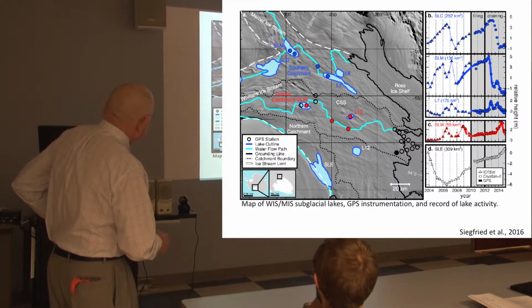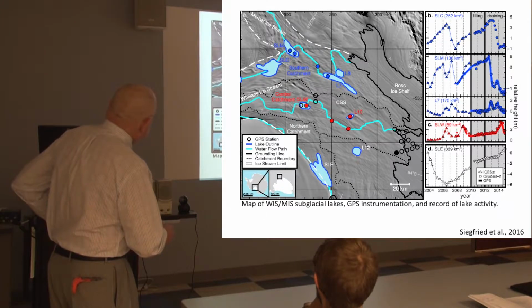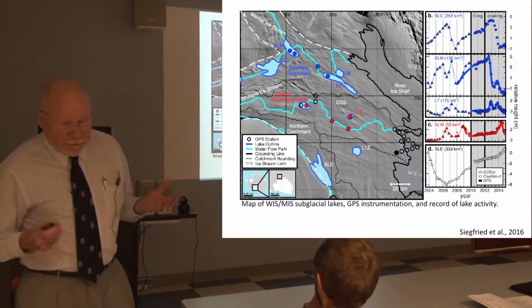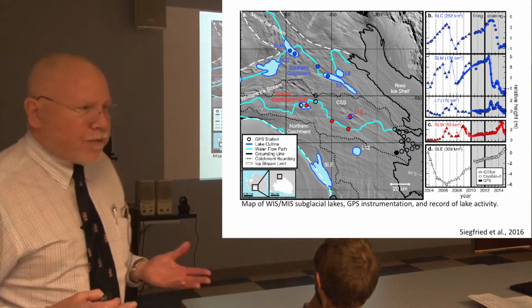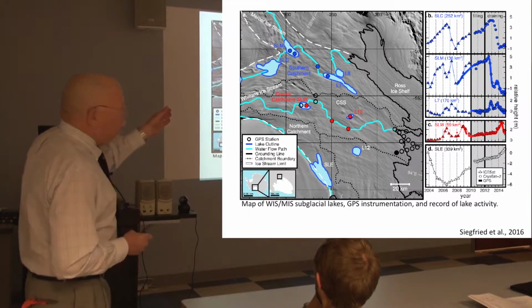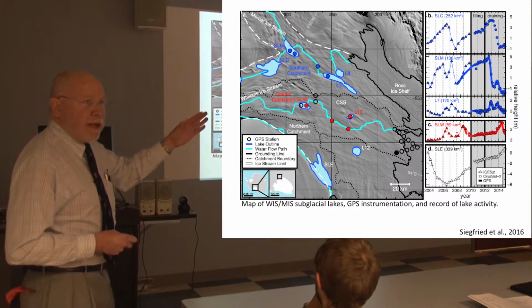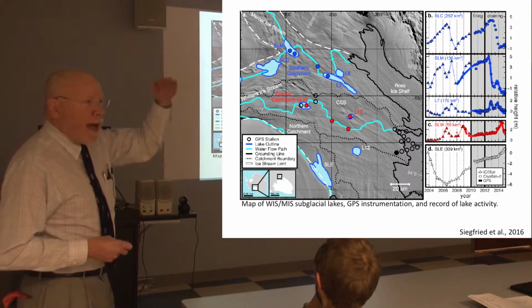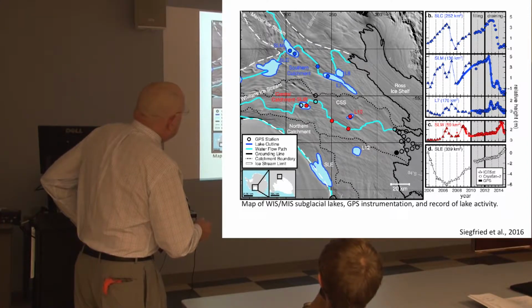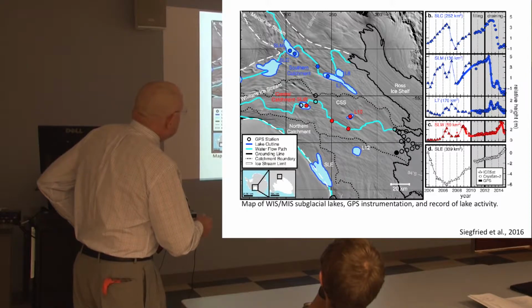This represents a river or a flow path. Lake here. Here's another flow path. Lake here, lake here, lake here. Flow path, flow path. How do we know that? Well, they were first doing this from space, but Helen's group has GPSs out there sitting, and they're watching the ice sheet go up and down. And it's going up and down on the order of anywhere from 1 to 5 meters.